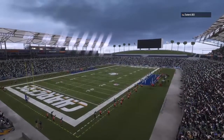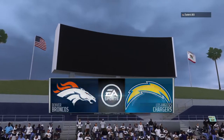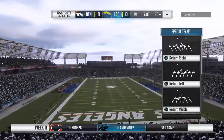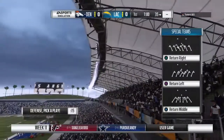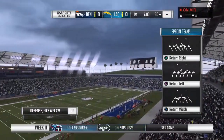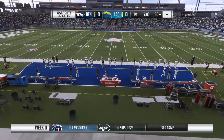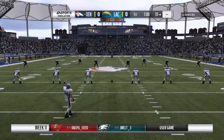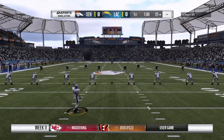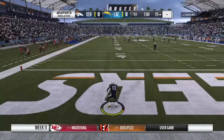Okay, Coach, football, of course, back in L.A. and back at StubHub Center in Carson, California. Today, it's a matchup in the AFC West between the Denver Broncos and the Los Angeles Chargers. The NFL season has hit high gear, and off we go in Week 11 on EA Sports.